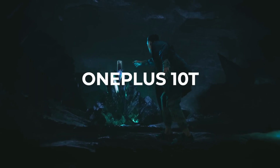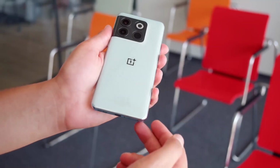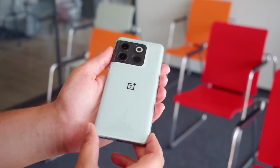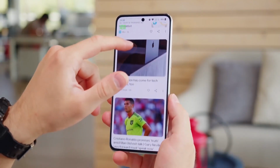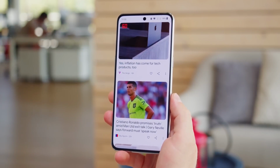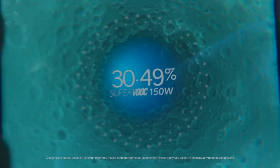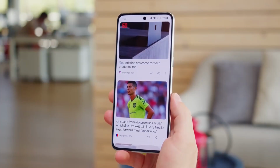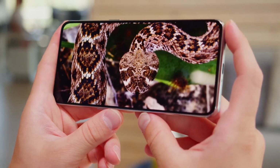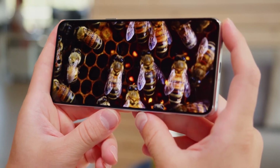6. OnePlus 10T. The 10T feels like OnePlus coming back to its premium hardware at mid-range price roots. It's a $649 phone with Qualcomm's very latest mobile processor, the Snapdragon 8 Plus Gen 1, with a side of extremely fast wired charging. That's its whole deal. Top-tier performance and unreal charging speeds, all for less than $700. The 10T includes a nice screen, too, a big 6.7-inch display with a top 120Hz refresh rate.